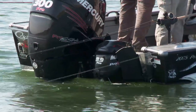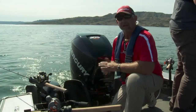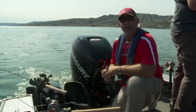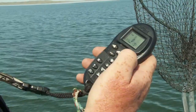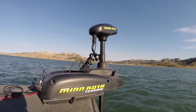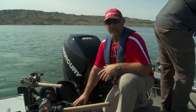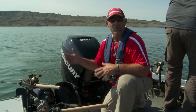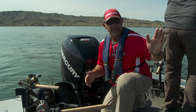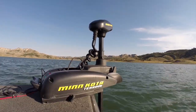So I'm running a 9.9 Pro Kicker. And what we do with this is we lock it down on a speed that we want to operate at, and then, in conjunction, like Jason's doing now, he's just steering the front of the boat. One of the nice things about this is if we do get a nice fish on, we can shut this thing off, take the pressure off the board and the fish in the line, and just let the Minn Kota slowly keep us going in the right direction.